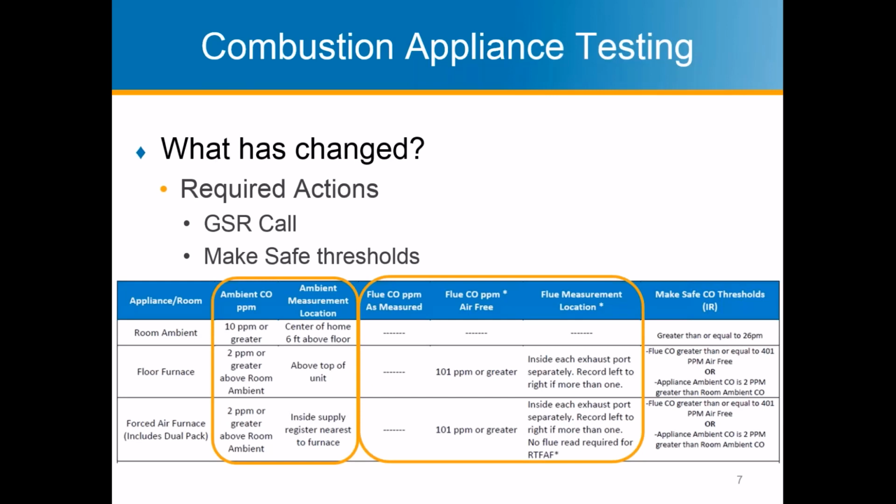It also gives us the appropriate flue, either as measured or air-free, and acceptable measurement locations. And again, looking at that floor furnace gives us that air-free threshold of 101 parts per million or greater, and where to check it: inside each exhaust port separately, recording left to right if there's more than one. What we find is those align with the undiluted flue gas that we were always searching for with BPI, but now it tells us exactly where we want to be on each piece of equipment.